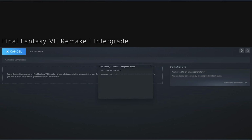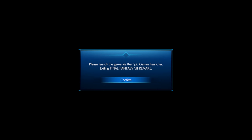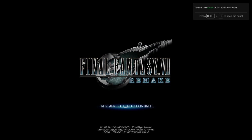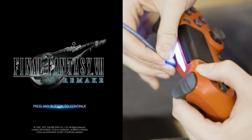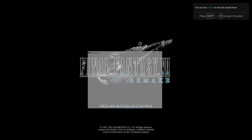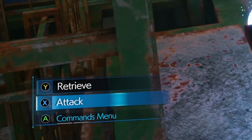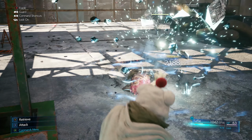I also recently read online that you can drop non-Steam games into your Steam library and launch it from there, so I decided to give it a shot, but unfortunately the game just tells you that it has to be launched from Epic. This led directly to another discovery. When trying to launch it from Steam, I was able to use my DualShock via Bluetooth to close this menu. But when playing it through Epic, my controller was not recognized, so I had to either plug it in via USB or use the DS4 Windows software, which then made all the in-game prompts use Xbox buttons for some reason. Maybe that's a setting I can tweak, but I haven't found it.